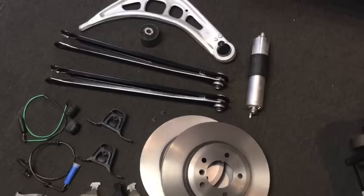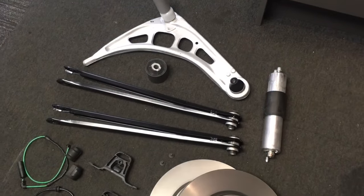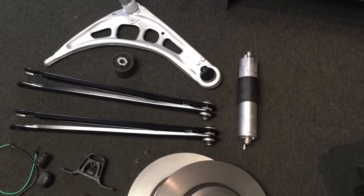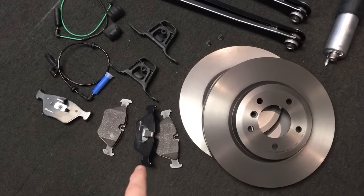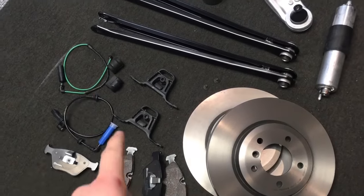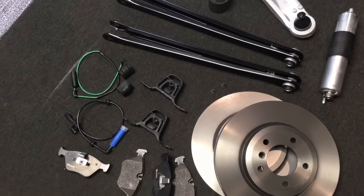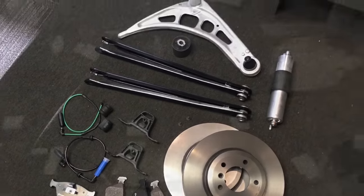Here's some more of the pieces for the 330. New front control arms, obviously we're waiting for the other side to arrive, but there's one of them to show they are going to be new. New rear diff bush for the subframe, lower control arms for the rear axle, fuel filter with the internal pressure regulator, front Brembo brake discs, Brembo brake pads with the grub screws, front brake pad sensor, rear anti-roll bar, rubber pivot bushes, a front right ABS sensor, because that one didn't survive the removal process, it was seized into the hub, and then exhaust rear silencer mounts there as well.